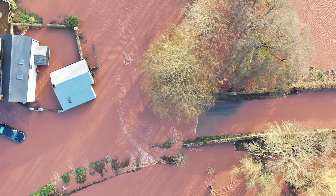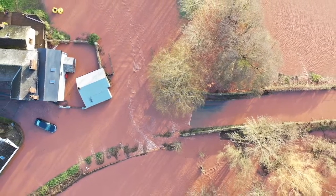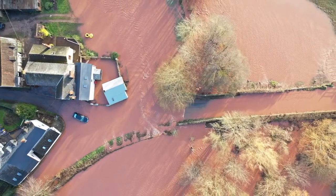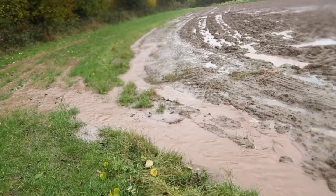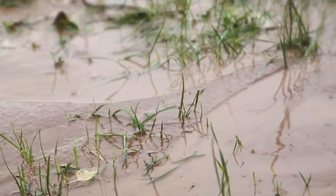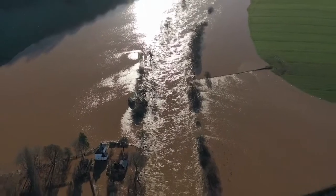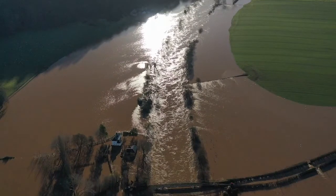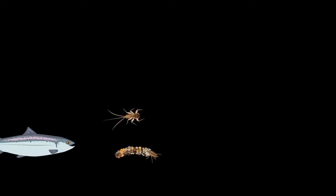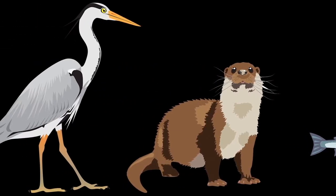Sadly, when we see flooding, we often see this. Rivers that look like strawberry chocolate milkshake. The flood water is that colour because so much soil has been washed off the fields and into the rivers. Farmers losing topsoil from their fields in this way is terrible. It's almost like their money and our food is floating downstream. Too much soil in the rivers impacts massively on the wildlife in them too, especially invertebrates. Things like mayfly nymphs, which are food for fish, and fish, in turn, are food for other creatures. You can see it's disastrous for the whole food chain.